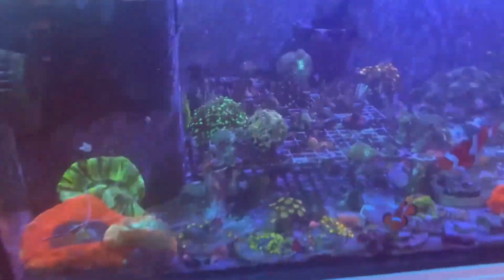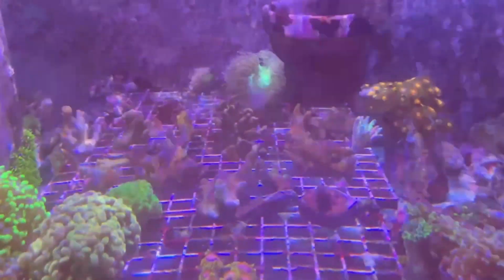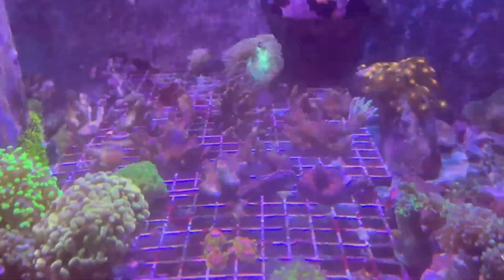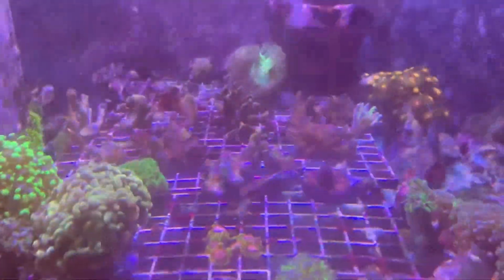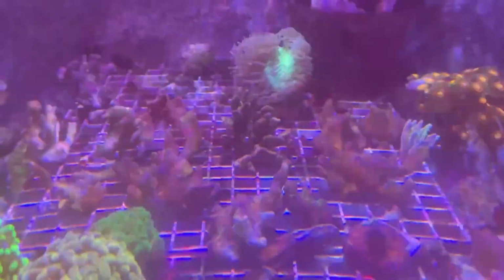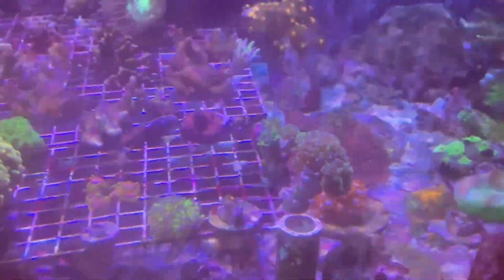You can see in the frag tank. Frag tank, I think, got more damage. All that SPS there is pretty much dead. There was some that I removed that was completely dead. Those still had a few little polyps or skin on them. You can kind of see there is still a little bit alive in there, but I think it's 99% toast. Hammers and frogspawns seem to be doing okay.